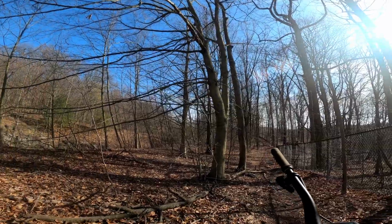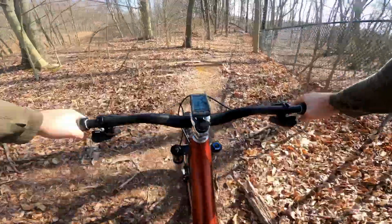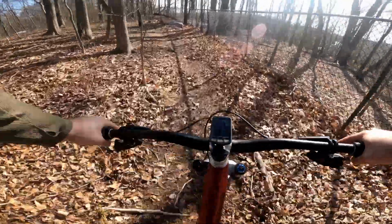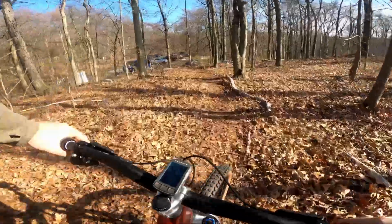Now, I haven't really hit the jumps here often, so I'm expecting to be a total squid, even though I was able to send most of the large jumps of Mountain Creek. I don't expect anything to be easy. A little pull-up trail.